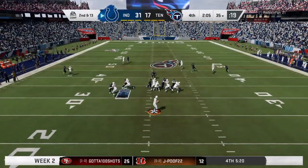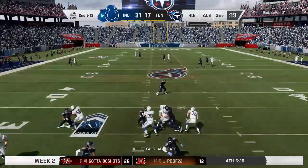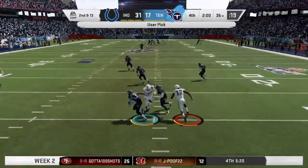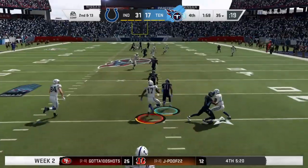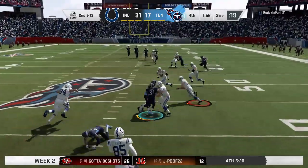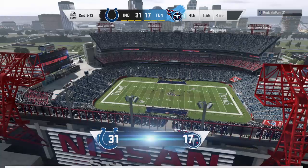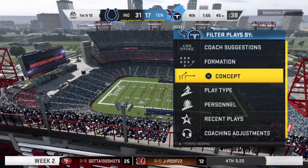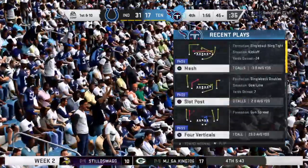Now on 2nd and 13. Luck. He's going to go deep for Funchess. And intercepted. Maybe the turning point they need. Picked by Kevin Byard. And he'll bring this all the way up to the 45-yard line. Down under 2 minutes to go in this football game.